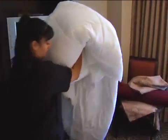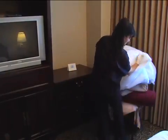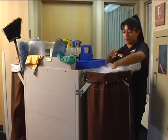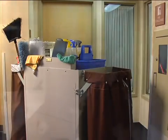You will remove the bedspread, pillow, and blanket and place them on a chair or another bed, never on the floor. Return soiled linen to the room attendant cart. This will also include towels collected from the bathroom.